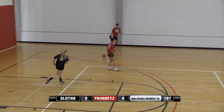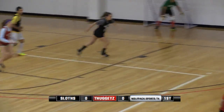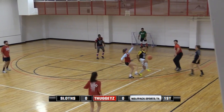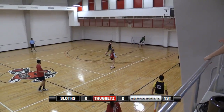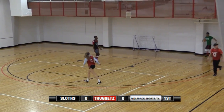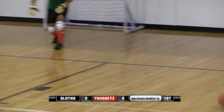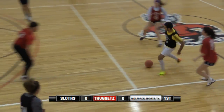Ball picked up by the keeper for the Thuggetz, and he'll roll it back out. Have to be careful when you're rolling it as a goaltender. The ball can't go past halfway without being touched, as Thuggetz try to put pressure on, but cleared back out by the Sloths and right back in by the Thuggetz. Out comes the goalkeeper to snag that loose ball. He has got to be the most intense goalkeeper that I've seen in an intramural soccer game. Got the knee pads going on and the gloves.